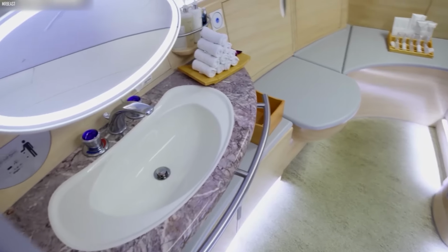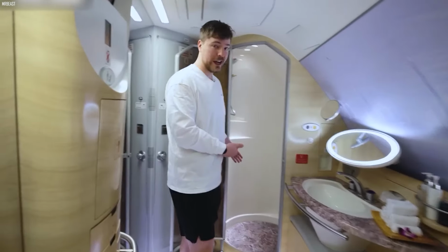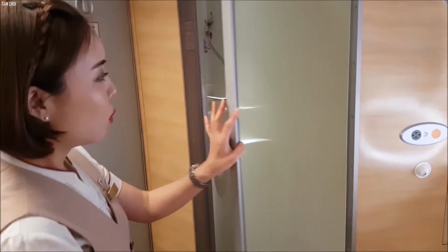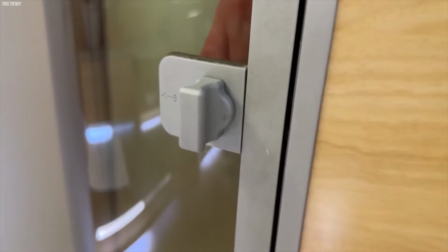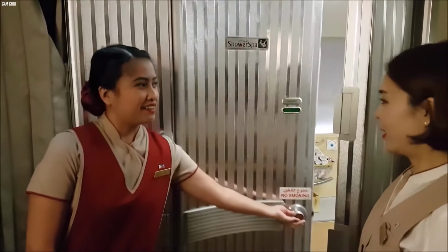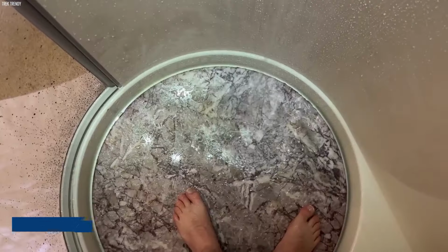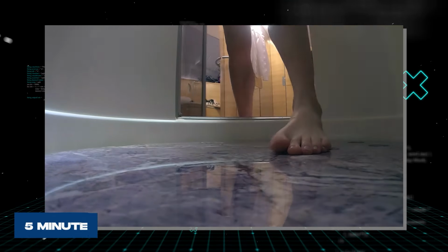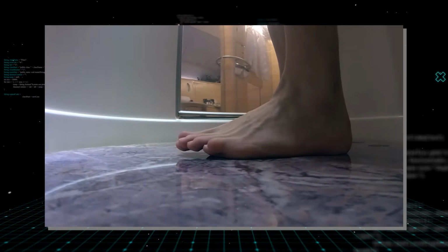On the A380 aircraft, passengers can indulge in the exclusive shower spa. This facility comes complete with luxurious Bulgari toiletries and timeless spa products, ensuring an ultimately relaxing experience. There is also an exclusive shower service, but it is regulated by specific rules. Passengers are allotted a limited time for showering, usually 30 minutes, with a 5-minute water limit to ensure all first-class passengers have the opportunity to enjoy this unique amenity.